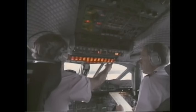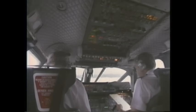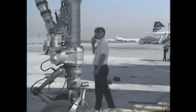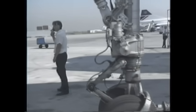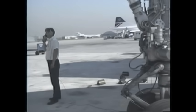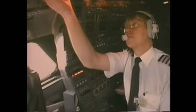With the jetway pulled back, the before starting engines checklist is reviewed. It's 1:45 p.m. in New York, we're right on time, and the pace begins to quicken appreciably. Down below, the lead ground crew member talks to the captain and gives the all clear to start engines. The Rolls-Royce Olympus engines are then started, one after the other.